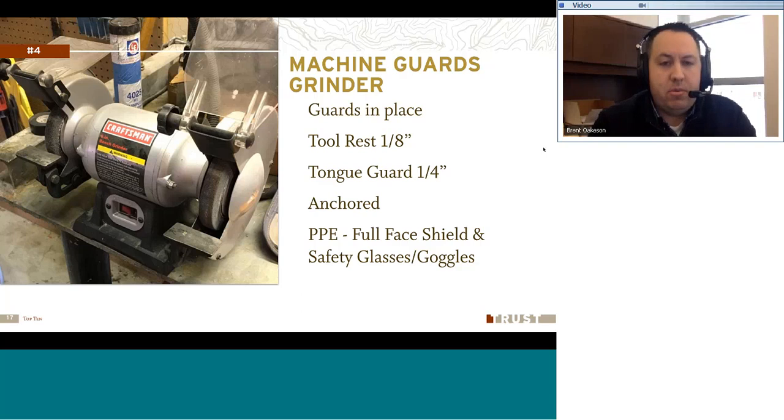And then when it comes to personal protection, make sure you've got safety glasses and goggles available, but also you need to have a full face shield over the top of your glasses and goggles. And that's really there to protect you from the flying parts and pieces and material that could come flying off. So check those things. Those are some common things we've been seeing throughout the year is on the grinders.